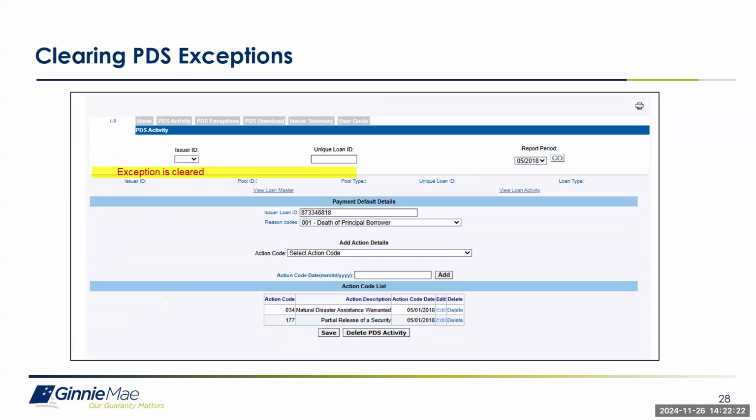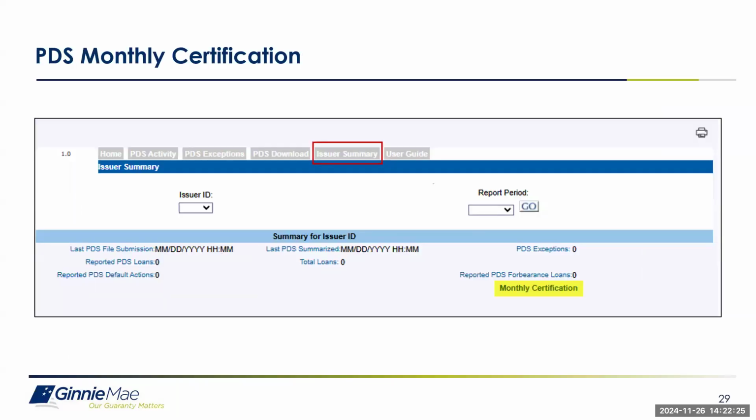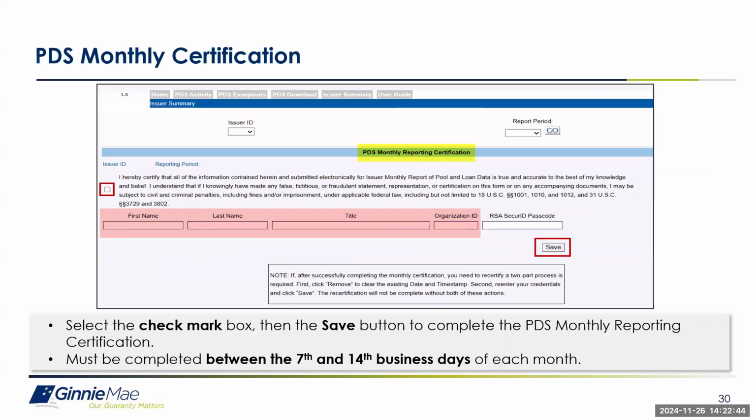Next slide, please. To complete the PDS monthly certification, click the Issuer Summary tab and click the monthly certification link in the bottom right corner. Next slide, please. Click the box to the left of the legal certification and the fields highlighted in pink will populate. Enter your RFS Secure ID passcode and click the Save button. The PDS certification must be completed monthly between the 7th and 14th business days of the month.